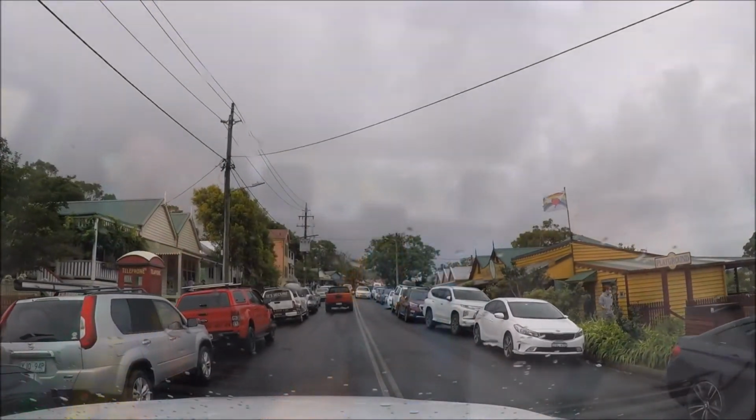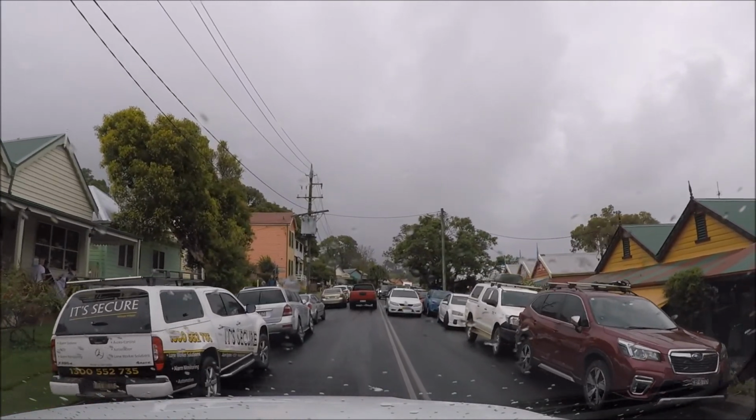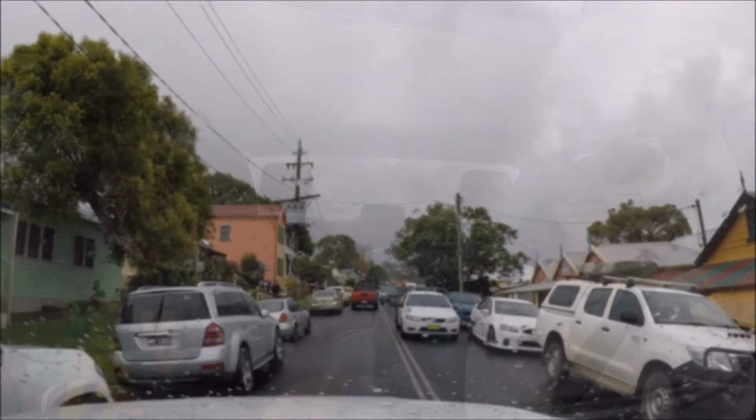Well, we just arrived here at Tilba and it's got an old phone box too. It's a very old historic town, still in its original condition by the looks of it. A few people here. We'll find somewhere to park and have a look around. We'll find something really good, like a bakery and a coffee. Right in front of you. Right there. Just find a car spot.